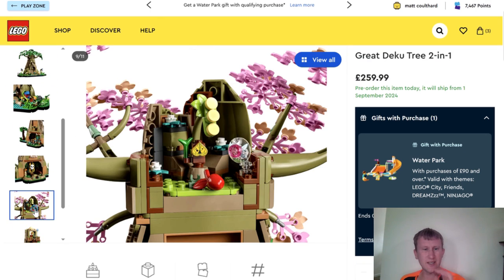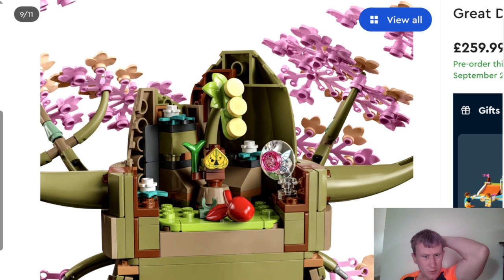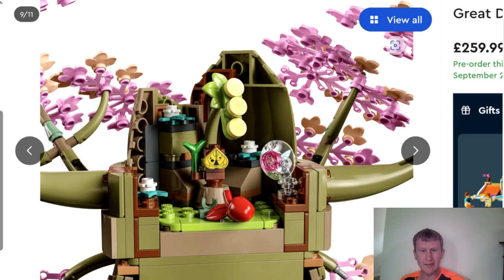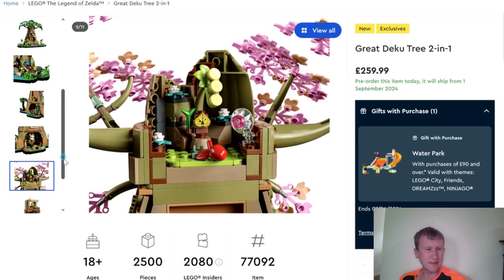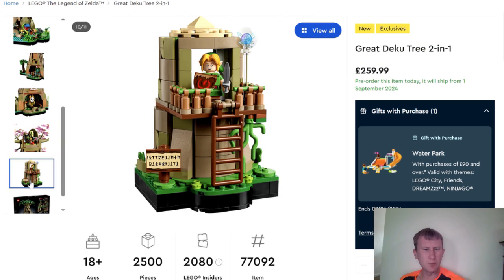That is the better look at the bits and pieces that is going up at the top just there. That just looked nice. So again, you've got bits where you can put minifigures and add bits and pieces in. You've got these nice little elements. That looks like a little butterfly in a satellite dish. So that's a new one to me. And then that's the smaller build.